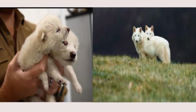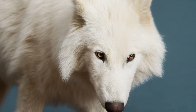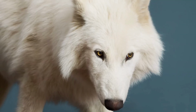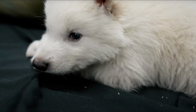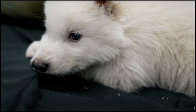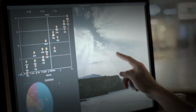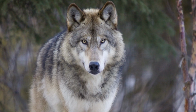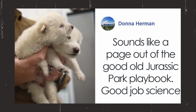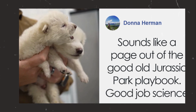The birth of these wolf pups is more than a scientific headline. It's a window into what's possible, and what's still unknown. Maybe they're not real dire wolves, maybe they're something new, but they force us to ask deeper questions about power, purpose, and responsibility. Because when we reach into the past and pull something forward, we don't just change science, we change the story of life itself. So ask yourself, if we can bring a species back, what else are we willing to change?